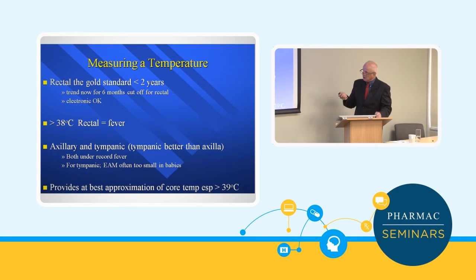How do you measure a temperature? Well, look, I know that the gold standard really is the rectal, and if you've got a temperature greater than 38 on rectal, it's a real temperature. But of course, they're not exactly pragmatic, and rectal temperatures can be unacceptable to some parents. So electronic forms of taking temperatures are okay.